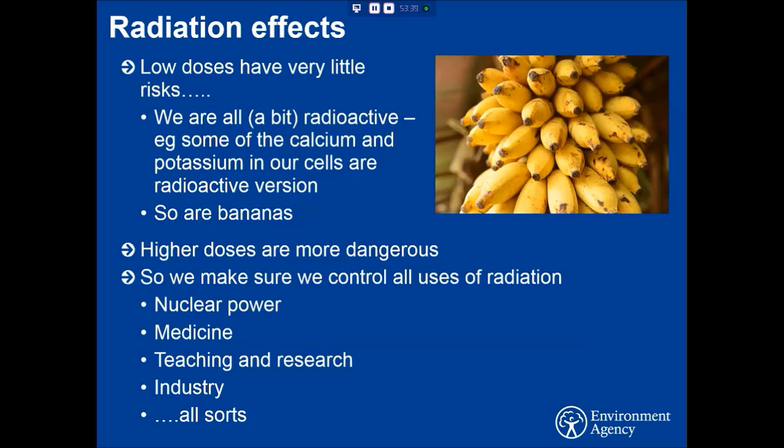Bananas are really quite radioactive in comparison to everything else. What's important is that we keep doses low. And that's why we make sure that we do control how people use radioactive material. And that's whether it's nuclear power or the whole plethora of uses of radiation in medicine, teaching and research, or industry, whole set of things.